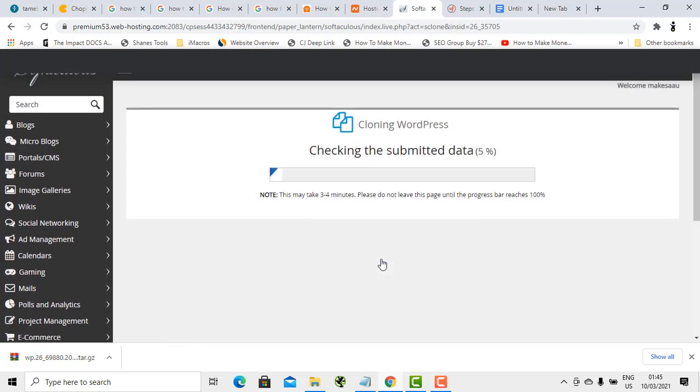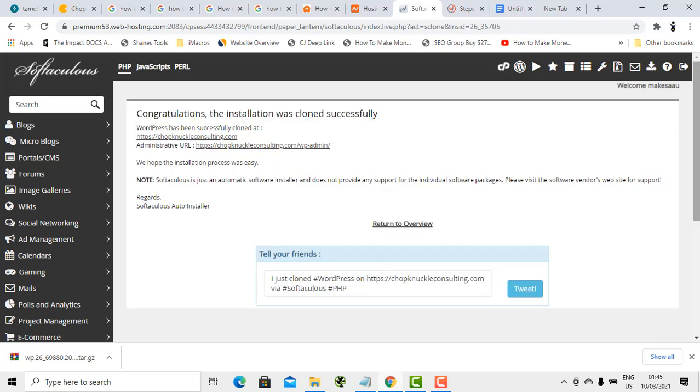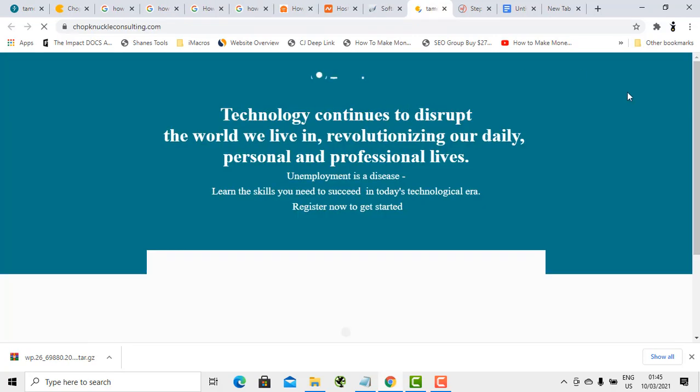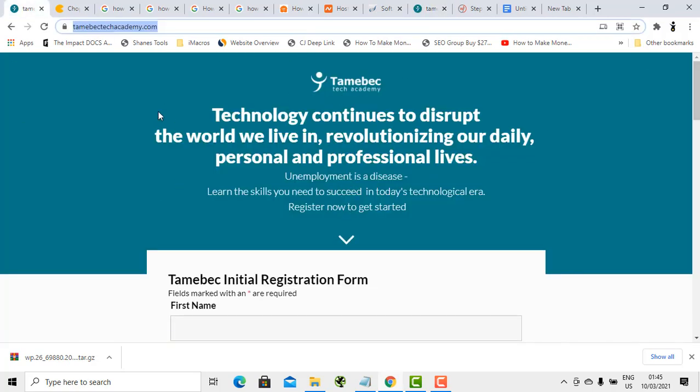Now this is going to take a few minutes, about 3 to 4 minutes, and once the installation is done, everything is going to transfer to the new website, even the login information. So congratulations, the installation was cloned successfully. Now if you click on chomnokuconsulting.com, you realize that it looks exactly like this one, tamebectechacademy.com. So let's move to step number 4.